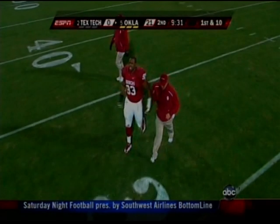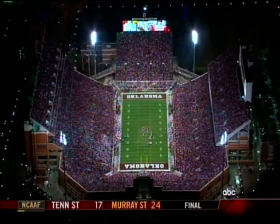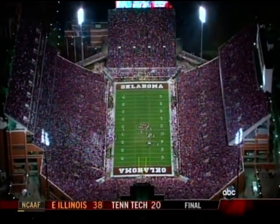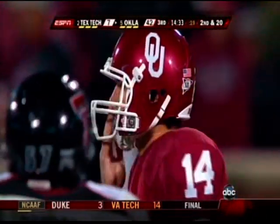Breaking free. That's Gerald McCoy kind of showing the crowd he's not done tonight. This will be the third time that Texas Tech has handled the football, and they have not threatened the red zone yet. Weeks, now 5 weeks since the Texas game, they've been establishing the.